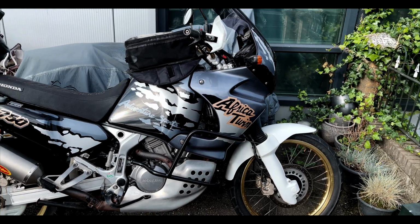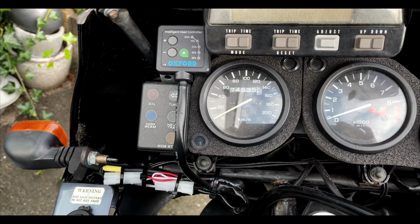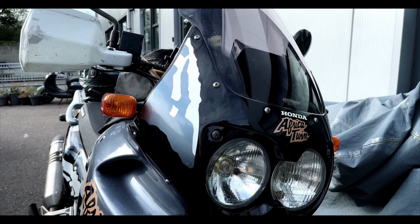One old bike actually. It's an old Africa Twin from '95. It has 74,000 kilometers on it. It's the newest bike in my collection. Soon I will make a video about all my bikes because it's getting a lot now. But let's take it for a spin. For the first impression, how does an Africa Twin or an XRV 750 from '95 ride? Let's hop on the bike and find out.